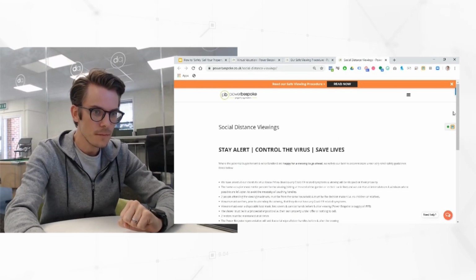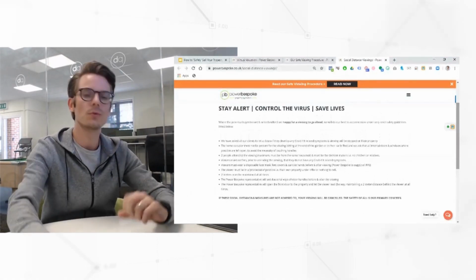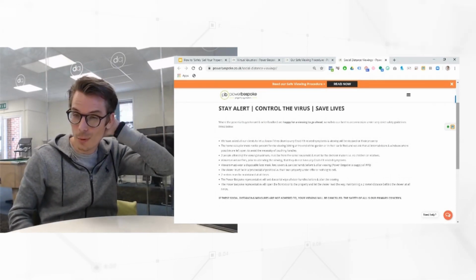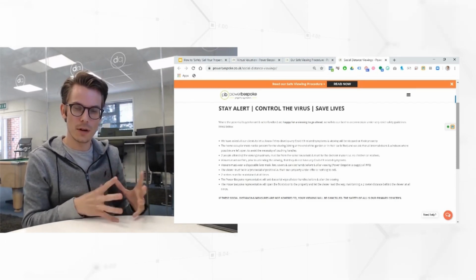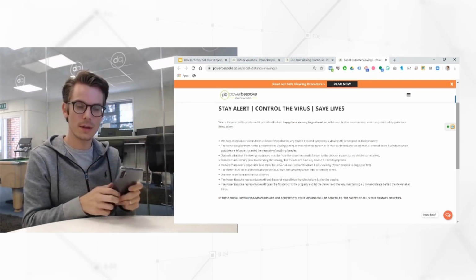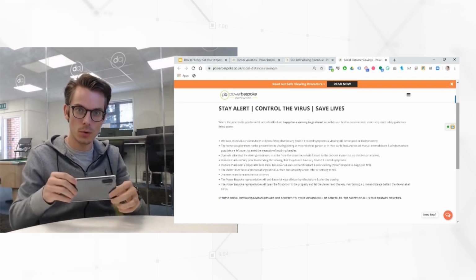But the rules around social distancing, I mean, I've heard horror stories of some agents not being particularly compliant. The government are advising that all viewing should be done virtually initially, even if that's on a WhatsApp live video call with the potential buyer and the seller jumping on and doing a little tour.